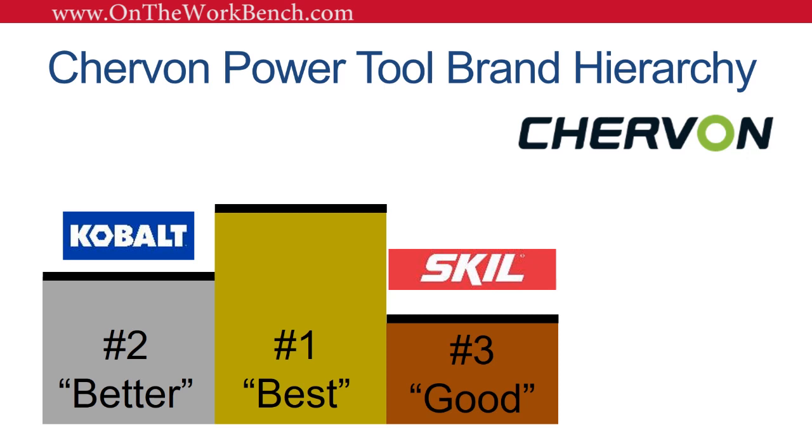We saw Stanley Black & Decker had a brand that was available for sale at a variety of retail stores. Kobalt clearly can't be that because of its relationship with Lowe's. And if you're Chervon, I think you're going to be looking for ways to get a new brand as a premium brand to go head-to-head for those premium dollars that you can get into multiple retail channels. And that's where I believe Flex fits in the picture.